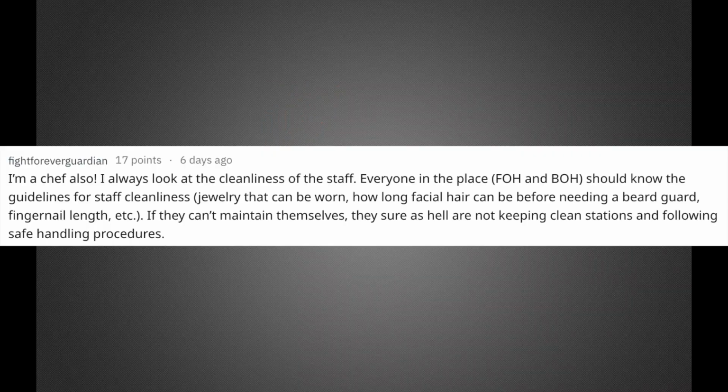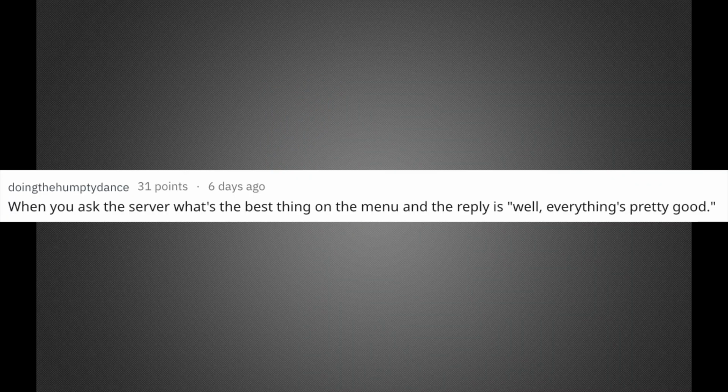I'm a chef also. I always look at the cleanliness of the staff. Everyone in the place, front of house and back of house, should know the guidelines for staff cleanliness, jewelry that can be worn, how long facial hair can be before needing a beard guard, fingernail length, etc. If they can't maintain themselves, they sure as hell are not keeping clean stations and following safe handling procedures. When you ask the server what's the best thing on the menu and the reply is "well, everything's pretty good."